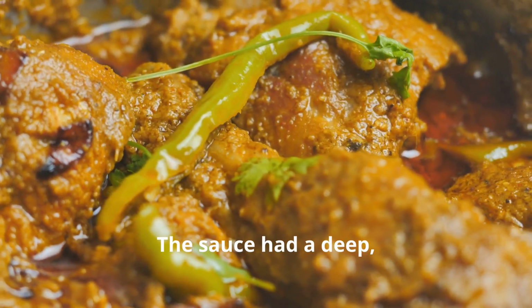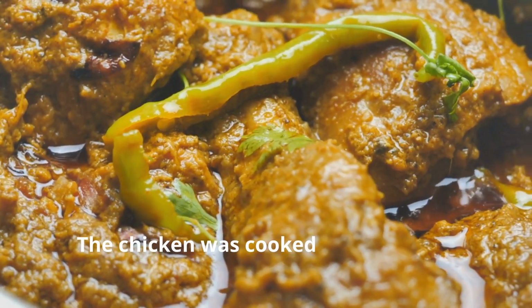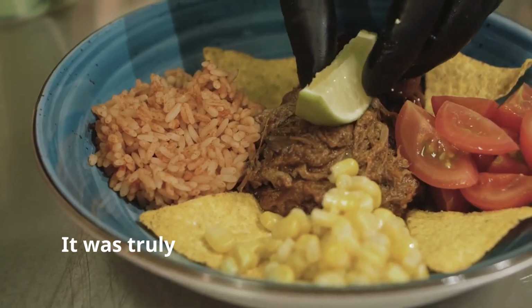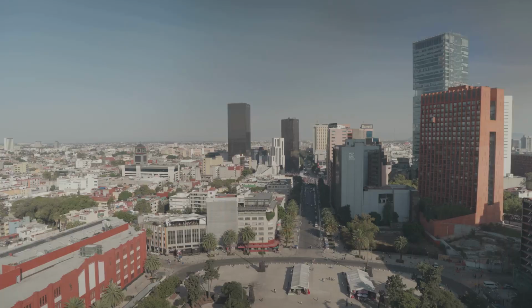The sauce had a deep, complex flavor with a pleasant, spicy kick. The chicken was cooked perfectly, too. It was truly an unforgettable experience, and I'll remember it for a long time.